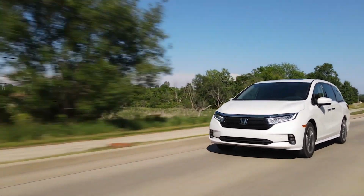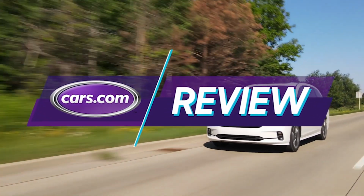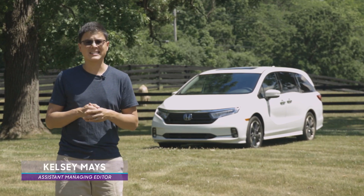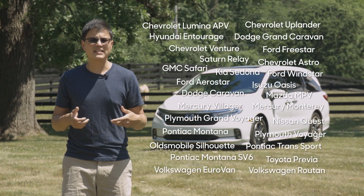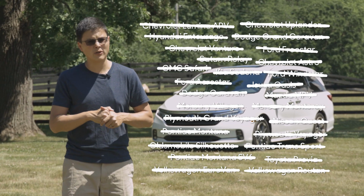The Honda Odyssey is among the most recognizable nameplates in a dwindling class of minivans. It's actually the oldest continuous nameplate among US minivans, having been around these states since the 1995 model year. Now in that span, the Odyssey has survived literally dozens of discontinued or renamed minivans, all of which ended up in the scrap heap of automotive history.